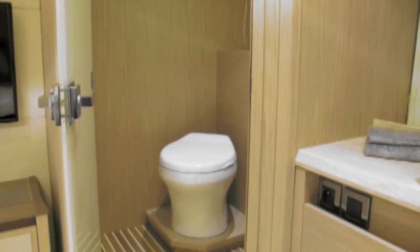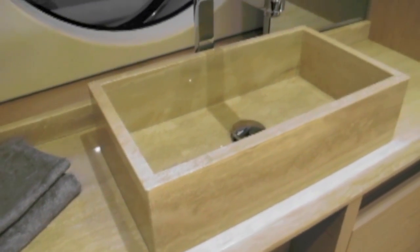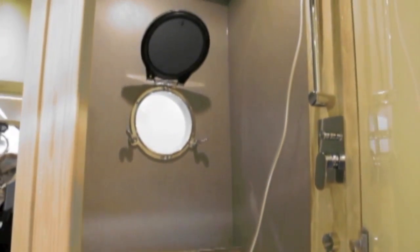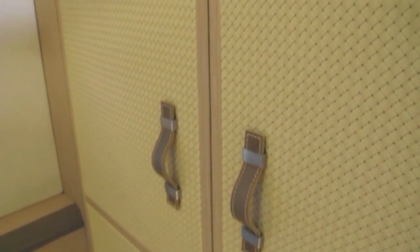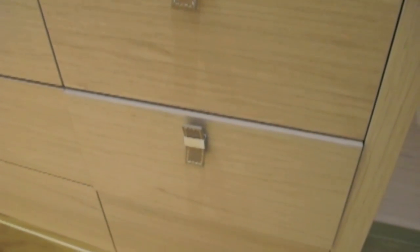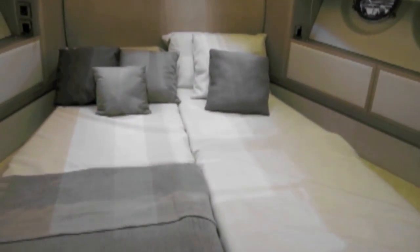That distinctive circular hull window lets in lots of light for views out, and there's a separate heads compartment and shower either side of the bathroom, with this beautiful marble sink and a really nicely fitted out shower with its own porthole to let in fresh air and a little privacy screen when needed. The details are also exceptional here with this nice woven rattan finish on all the cupboards and little hand-sewn leather pull tabs for all the drawers and lockers. Even the desk has this nice hand-stitched finish.